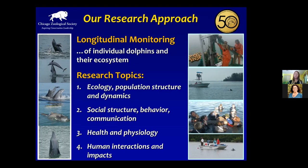So individuals within a dolphin community interact with each other, what's affecting their behavior and how they manage those social relationships and a lot of their interactions with their environment using primarily acoustic communication. We study dolphin health and physiology. And importantly, even where our animals are doing relatively well, we still can't avoid human interactions and impacts. And so we do a lot of work focused on those types of questions as well.